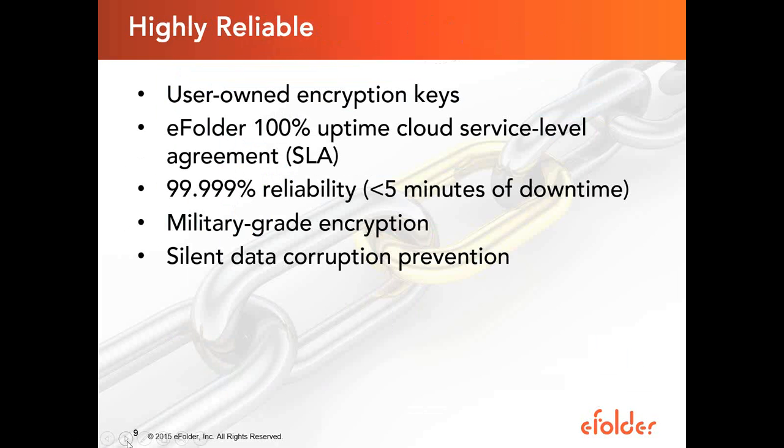And we implement in the data center something we call silent data corruption prevention, which is a proactive technology to create redundant copies of data that gets backed up to us, and then proactively, when and if data is ever corrupted, which it will happen when you're operating at 22 petabytes of data, data will get corrupted, but we have a proactive technology to go in and repair that data because we keep 3 additional copies of every byte that comes into the data center. So that's what we call silent data corruption prevention, and it's a piece of technology that's proprietary to eFolder and something that is unique and not available to many of our competitors or partners that are trying to maybe do this sort of thing on their own at a smaller scale.